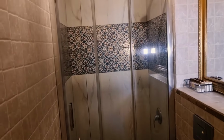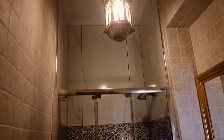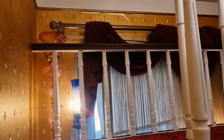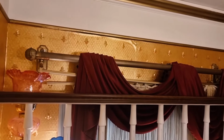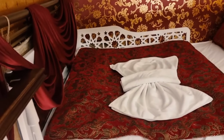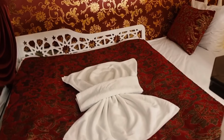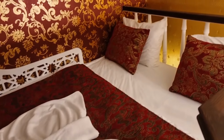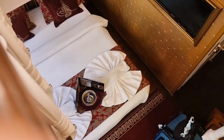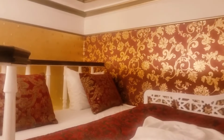Proper looks stylish. Right, let's go upstairs. You have to tiptoe a little bit, tilt your head down. But as you can see, there's another bed here, and this is what it looks like from upstairs view. Yeah, guys, this is the upstairs part.